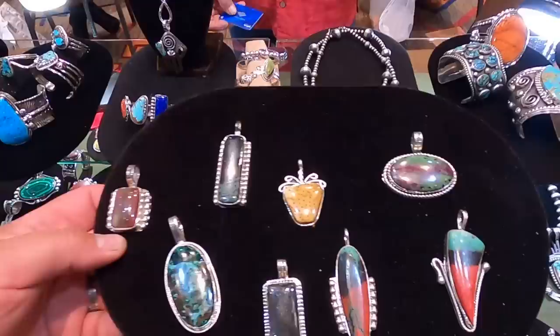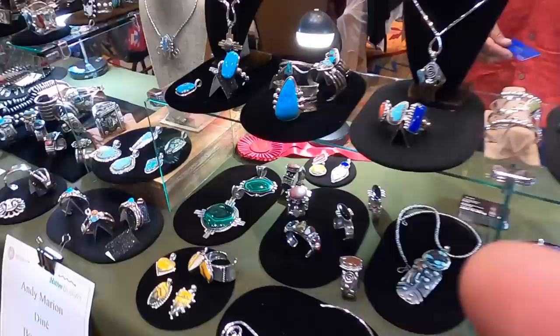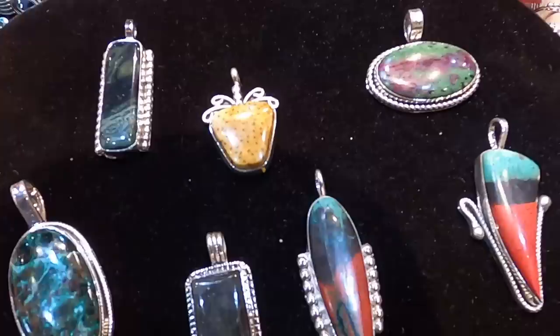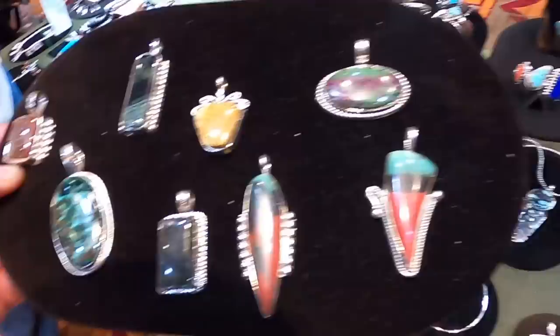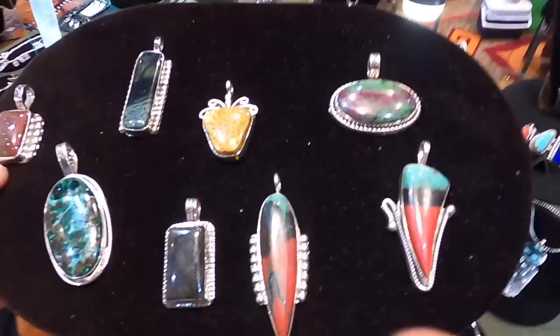There was no internet, and stuff like the bumblebee wasn't even around 50 years ago. It's got some Sonoran sunset here, a little bit of rhyolite from Grant County. And it's getting hard to find the Sonoran sunset with both the red and the blue. When I was a kid, I used to get a slab for $1. Now, $160 a pound.